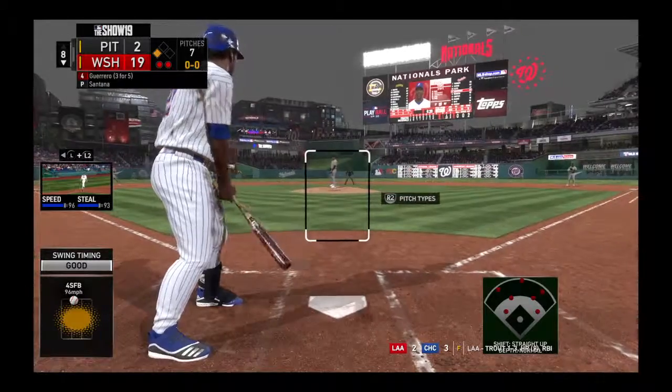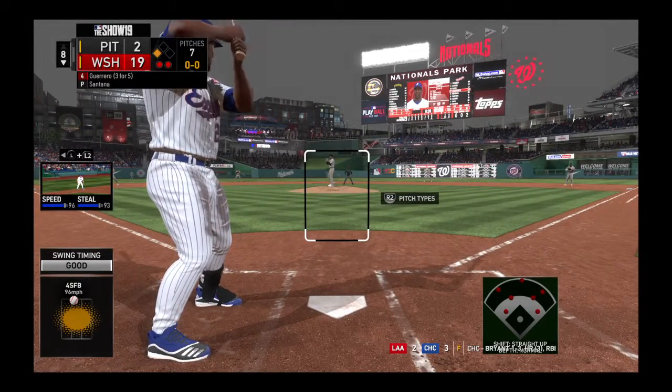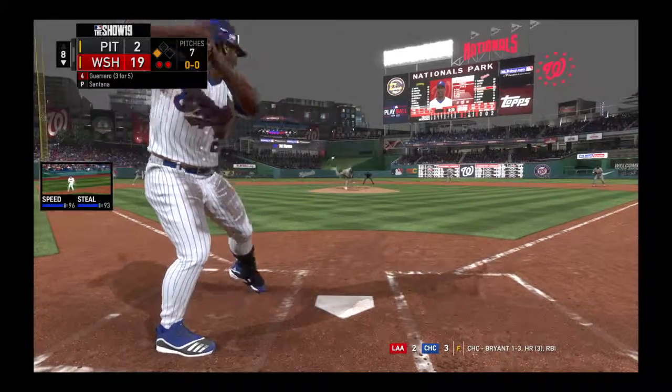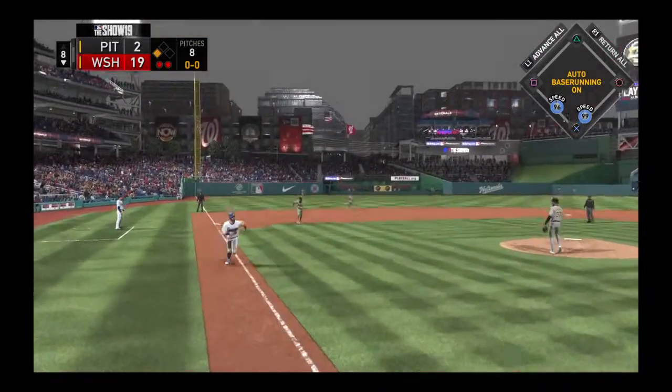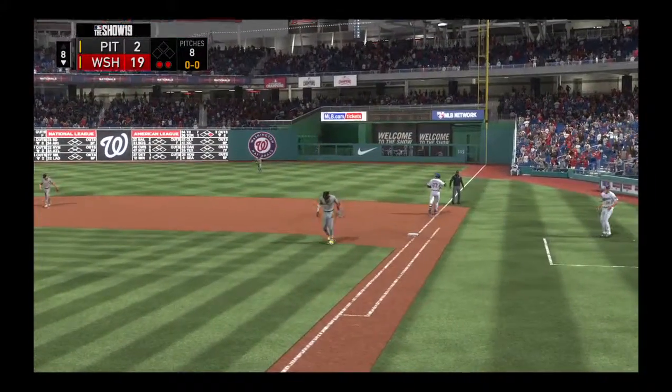Up next for the Nationals will be the cleanup hitter, Vladimir Guerrero. A couple of RBIs for him already, and a chance for more here. High chopper to third. Gonna be a tough play. On to first, and it's in time.